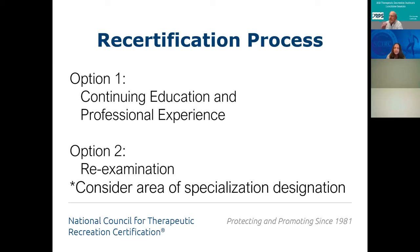The application itself just requires you to give us some information on how you were able to expose the student to the job task areas. And when you hold on to that application, when you submit that to NCTRC at the time of recertification, you may be awarded up to 5 hours. And you can actually supervise up to 3 different students during your 5-year recertification cycle. So definitely something to consider as we've reviewed all the updated internship requirements, making sure that you've established a great program. And then once you have a student, just fill out that form, hold on to it. And again, that's 5 hours of education for your recertification.